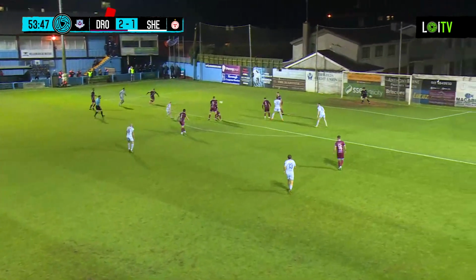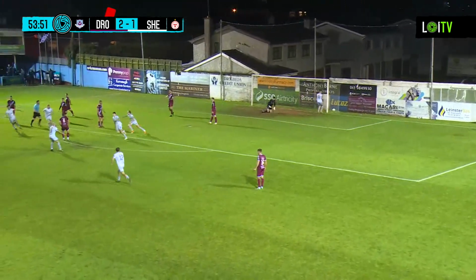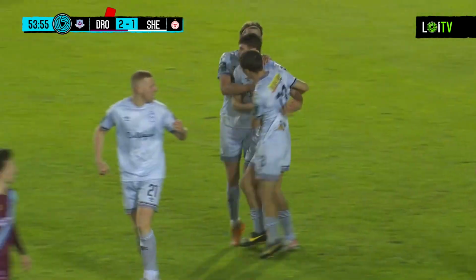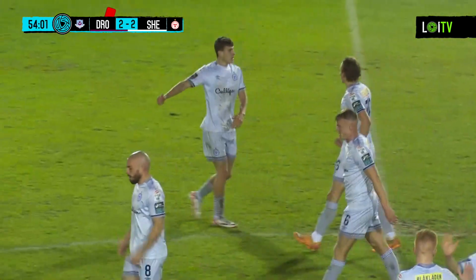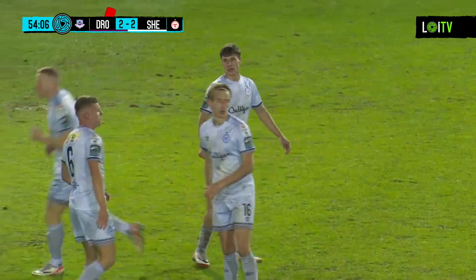Here's Shane Farrell. He gets a shot away. It's blocked by Weir, but it breaks back. It's a chance here. It's gone in. It's 2-2. It's Jarvis. Incredible stuff here. And Shelbourne, from being 2-0 down at half time, within 10 minutes of the second half, have got themselves back in level terms, Paul. Absolutely unbelievable start to the second half.